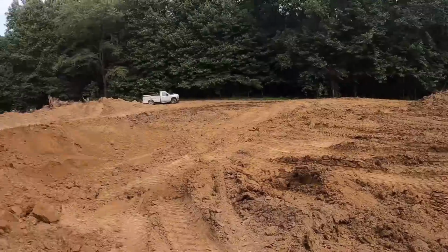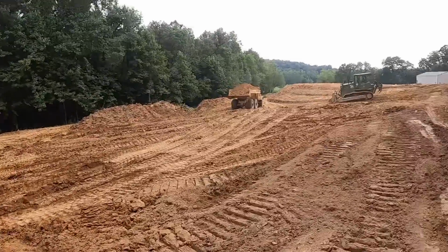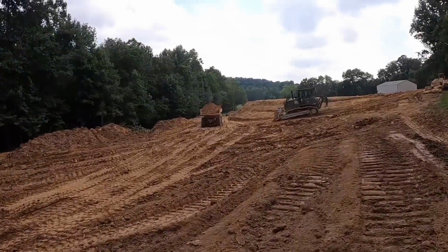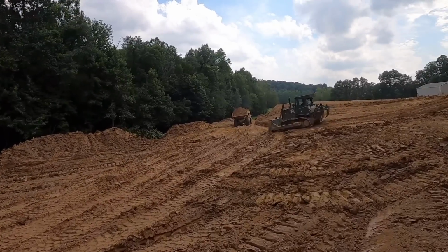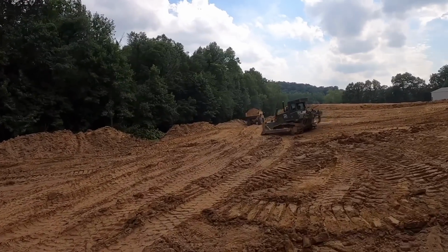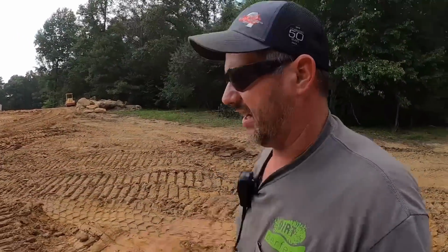The day is coming to an end. Got the borrow pit cleaned out pretty good. Go around the corner over here and see what she looks like. It's changed a lot around here in the last 48 hours, I guess you would say.